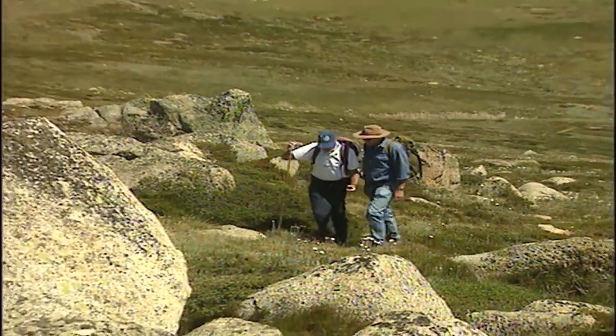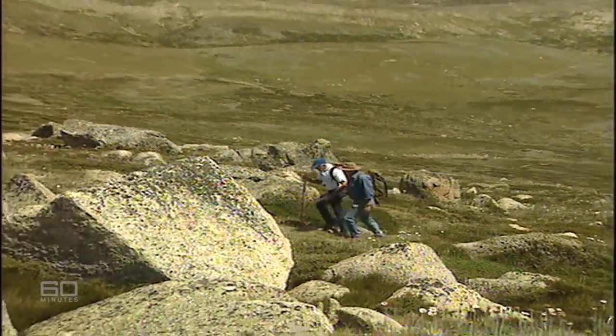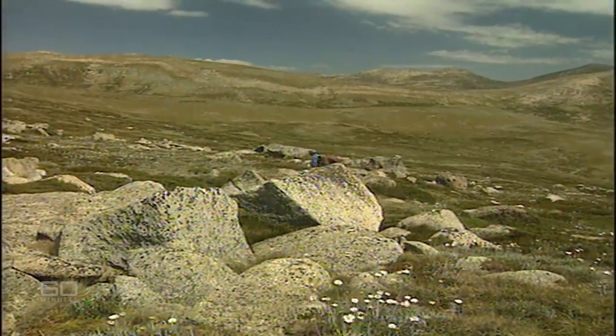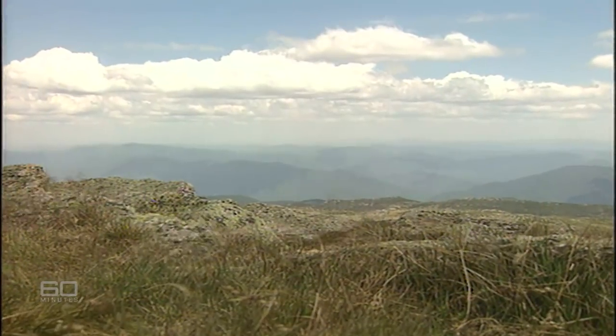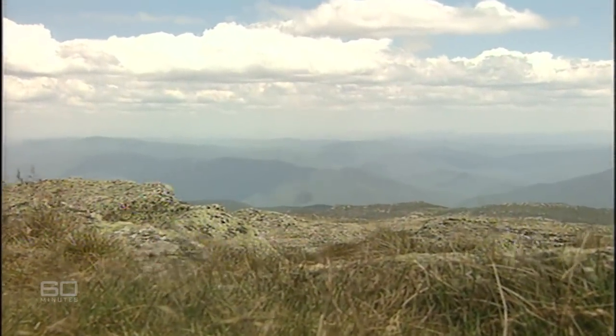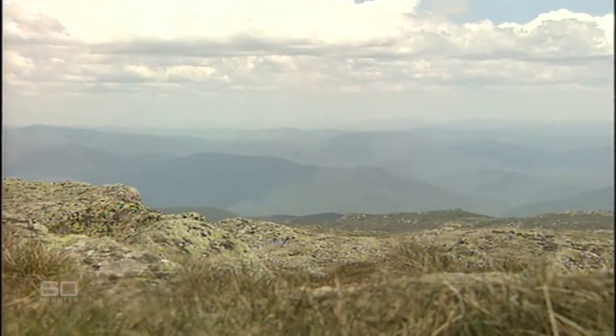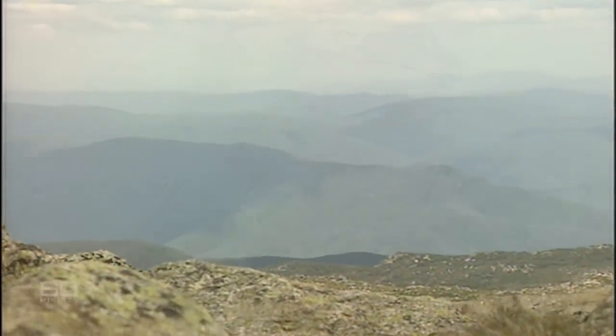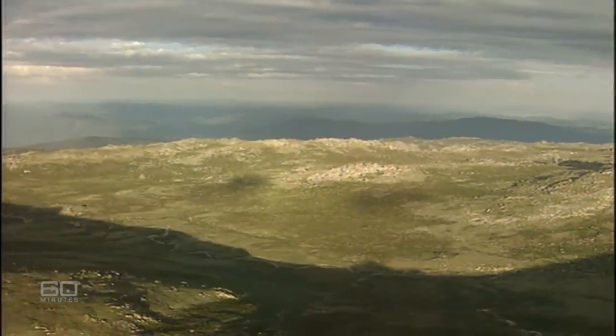1.3 million acres. Up Kosciuszko Way with mountain guide Jimmy James, an Englishman who was adopted by the mountain 25 years ago. Well, there are places out there that maybe no white man, at least, has ever been. I think that's probably the case. Certainly out towards Victoria, I think there's probably places there that maybe no white person has ever set foot on. Yes. Nice feeling, that. Nice thought. To know that you could be the first person.